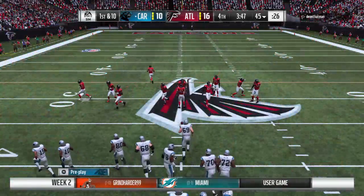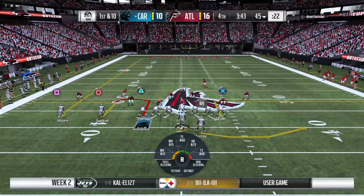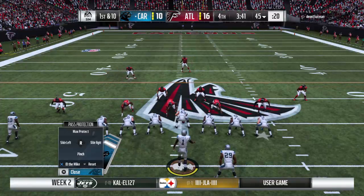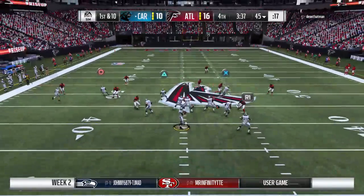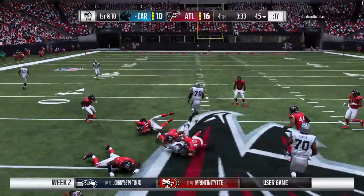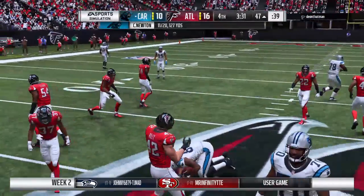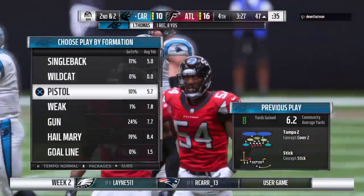So signs of life in what's been a dormant offense in this second half. Here's 1st and 10. Now a 1st down throw for Newton. Over the middle, it's Thomas. And he'll get it down to the 47 here. A good pickup there. 8 yards on the 1st down completion.